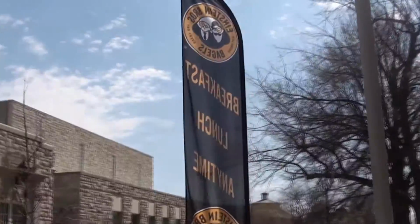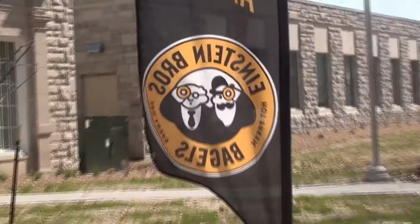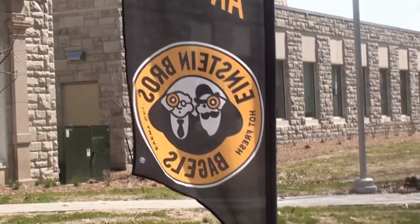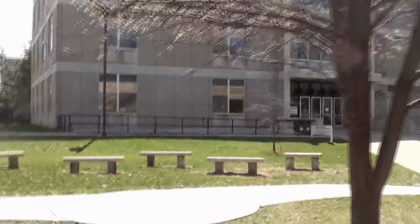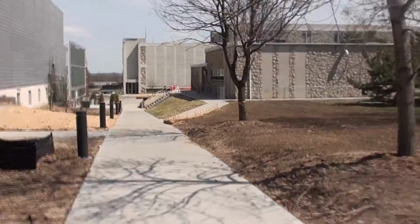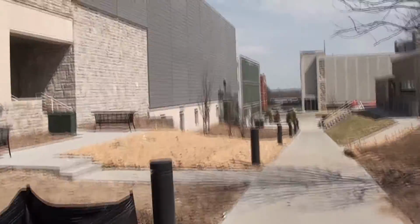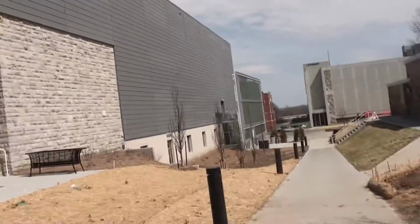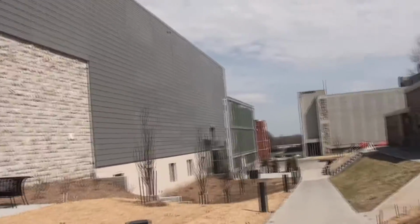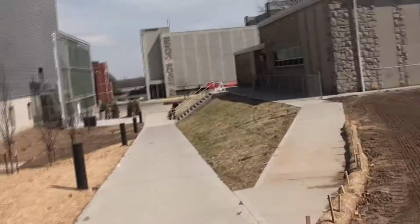Well, that's backwards, but there's apparently this Bagel Bob's Einstein Brothers bagels in there now. That's the building my department was in. I have no idea if it's still there. Wow, with them redoing this building right here, which is what we were attached to, it's the new athletic department building. This did not used to look like this.